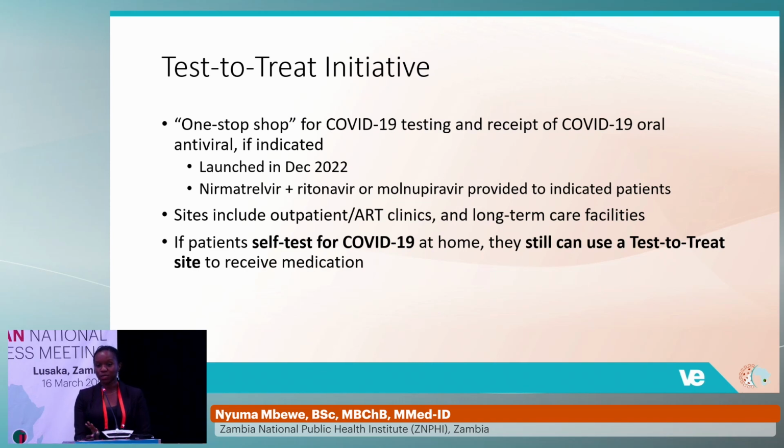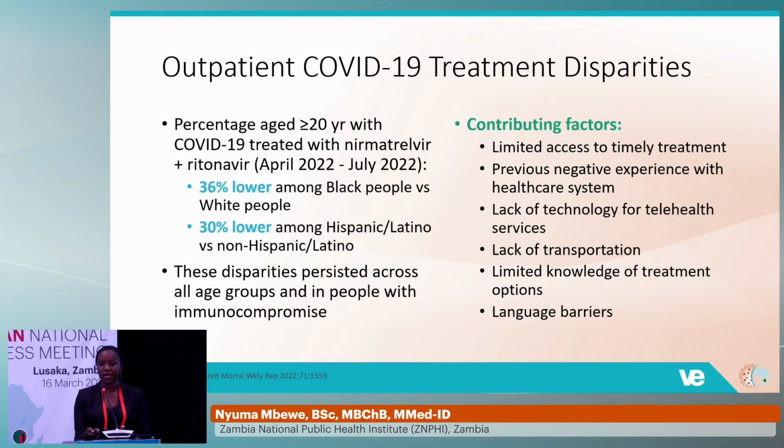So the test and treat strategy was officially launched in December 2022 by the Minister of Health, and we have been deploying it in different provinces across the country. It was initially in the operational research sites, but now the therapies are available at ZAMSA to be ordered.